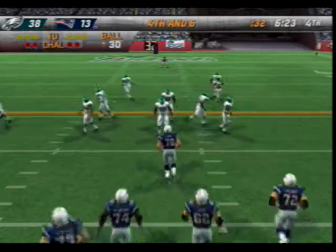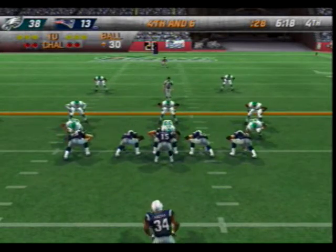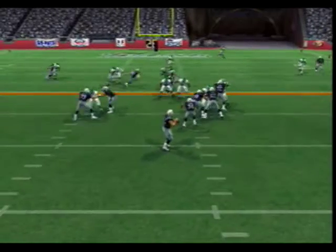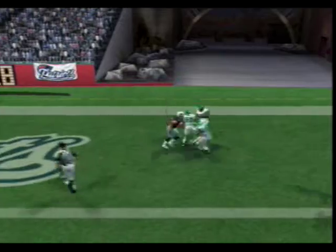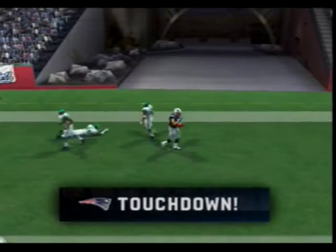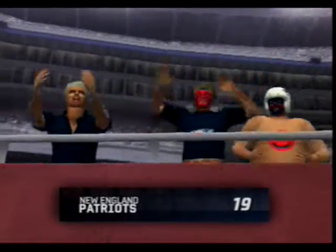It's fourth down and about six. This is a situation where they just have to go for it. Going for six. Goes up, makes the catch. Excellent touch on that pass as he's able to beat double coverage.